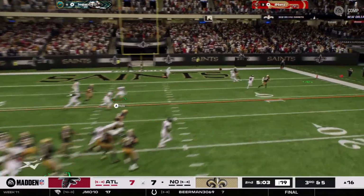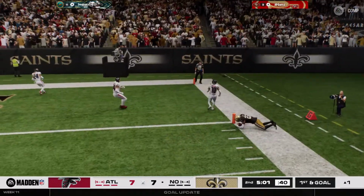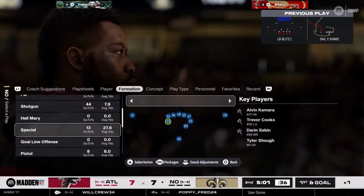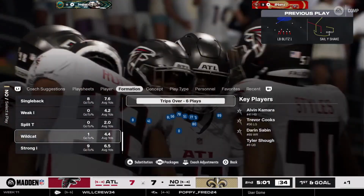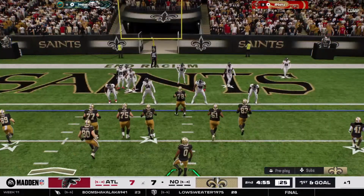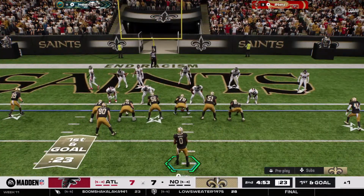Looking to throw. Here is Shuck. This is caught at 2. Looking for the pylon, but the official right there is going to mark him out of bounds at the 1-yard line. And the Saints, 1st down. That's his 3rd catch of this first half, and good enough for a 1st down.